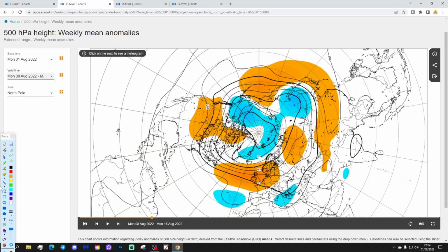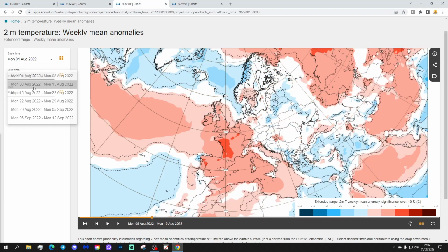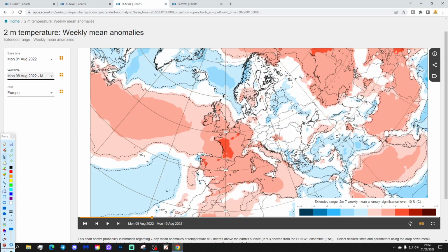500 millibar height anomaly looks like that. Big area of high pressure dominating the weather. Absolutely massive area of high pressure dominating the weather across most of northern and western Europe once again. So that high pressure extends all the way from the Atlantic right towards Scandinavia and northeastern parts of Europe.